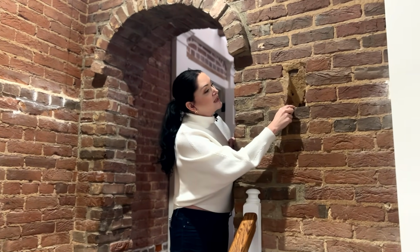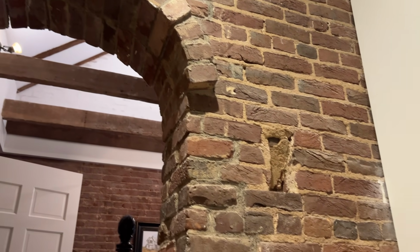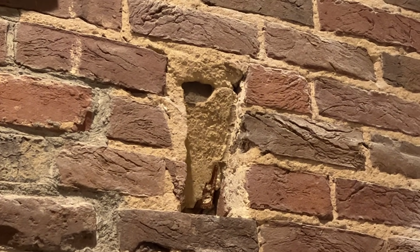We also have evidence that there were early rafters in here on each side of the room. It looks like perhaps there were rafters in here and a much lower ceiling at some point. What was the purpose of that?